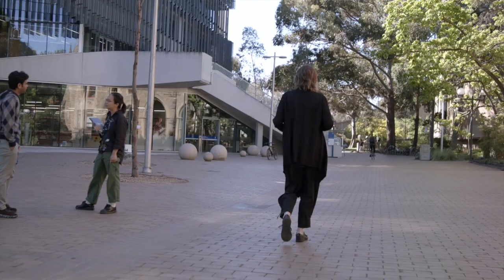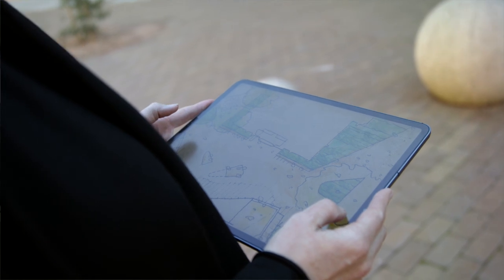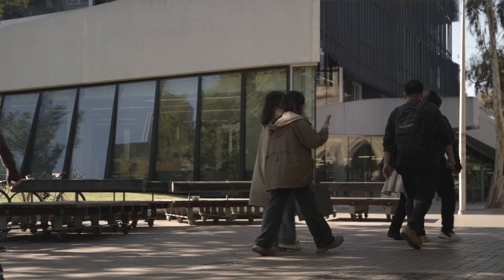So to the north, you've got more of that formal structure. In the courtyard, you've got opportunities to sit, obviously, as an extension of the building in more of an amphitheater, so you can cluster, or you could have a more formal sort of lecture.